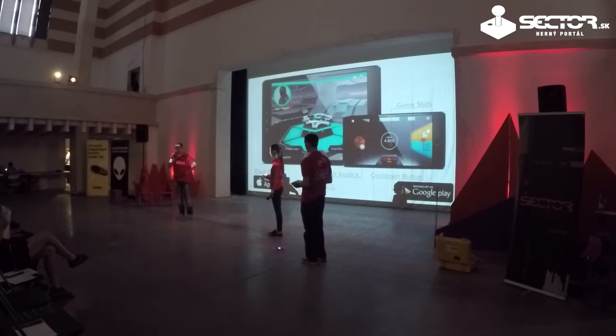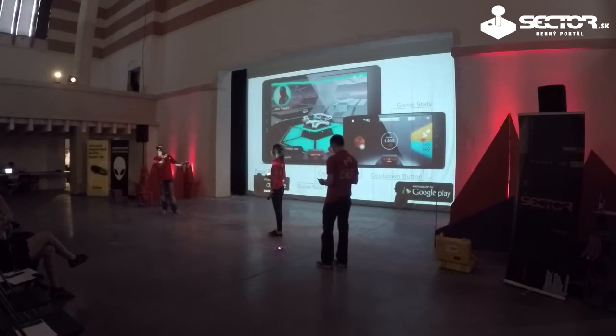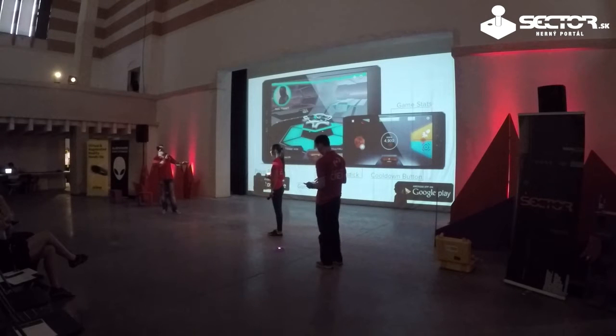or for altitude stabilization settings. With this red button you can start or land your drone. Here you can see the score and your health status, or battery status, or signal level.